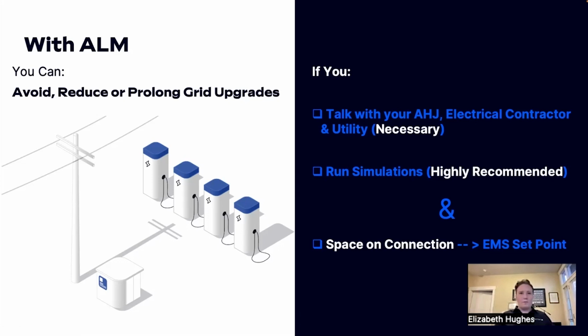The second is you need to run simulations to see how automated load management might affect your fleet's operations. While automated load management can help in a variety of cases, it's not a magic bullet. It can't make more power appear. And so if your fleet needs to always be charging at 100% of its power throughout the entirety of the day, then probably ALM is not going to be the right solution for you, and you're going to actually have to do that full grid upgrade. And finally, from a technical perspective, we need to make sure that the EMS set point, that safe limit I mentioned earlier, is set to the right number.